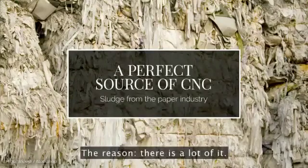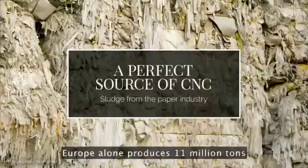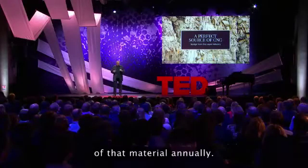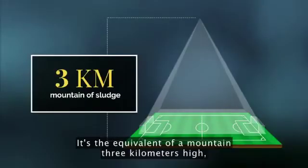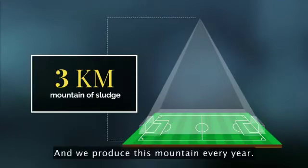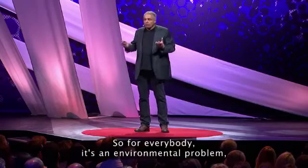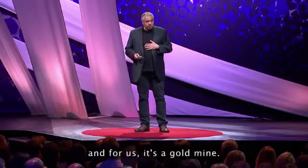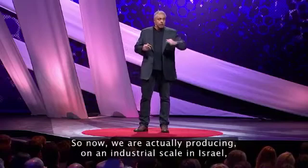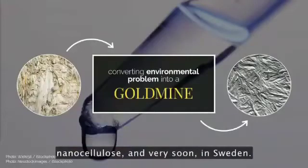The reason? There is a lot of that. Europe alone produces 11 million tons of that material annually. It's the equivalent of a mountain 3 kilometers high sitting on a soccer field. And we produce this mountain every year. So for everybody, it's an environmental problem. And for us, it's a gold mine. So now we are actually producing on industrial scale in Israel nanocellulose, and very soon in Sweden.